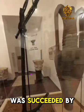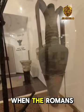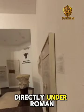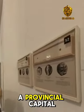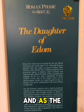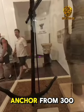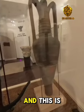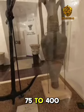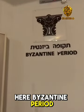Herod the Great was succeeded by his son Herod Archelaus, who ruled until 6 CE, when the Romans deposed him and began to govern Judea more directly. Under Roman rule, Caesarea prospered as a provincial capital, as Judea's chief economic and cultural center, and as the home of diverse peoples and religions. This is an anchor from 300 CE, and this is amphora from 175 to 400 CE. It says here, Byzantine period.